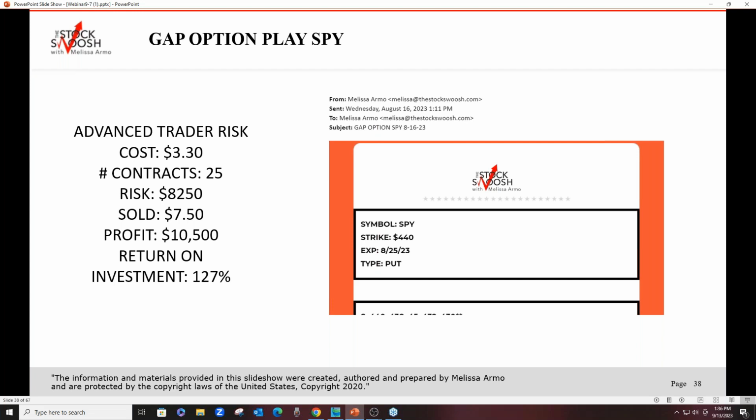Again, it's all about the pick. You have to know SPY is going to drop. If you do, you buy the puts. Otherwise, if you're long, you're going to lose.